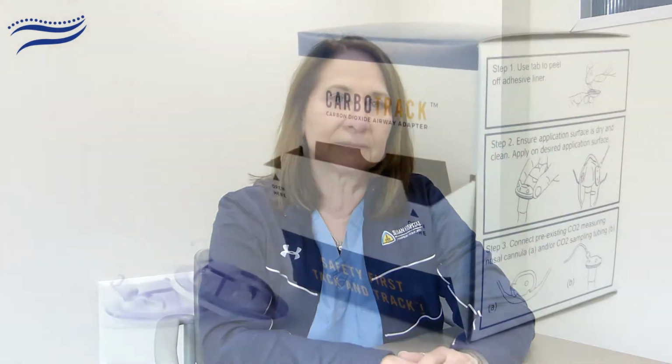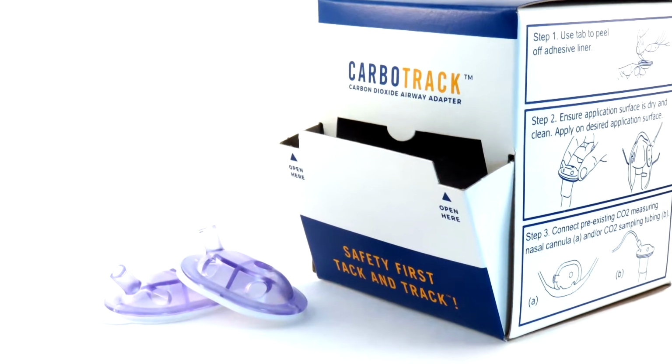In terms of patient safety, I think this device really has it all over some of the things that we used to do to try and make it work. So I don't really see any reason that people wouldn't want to use it.